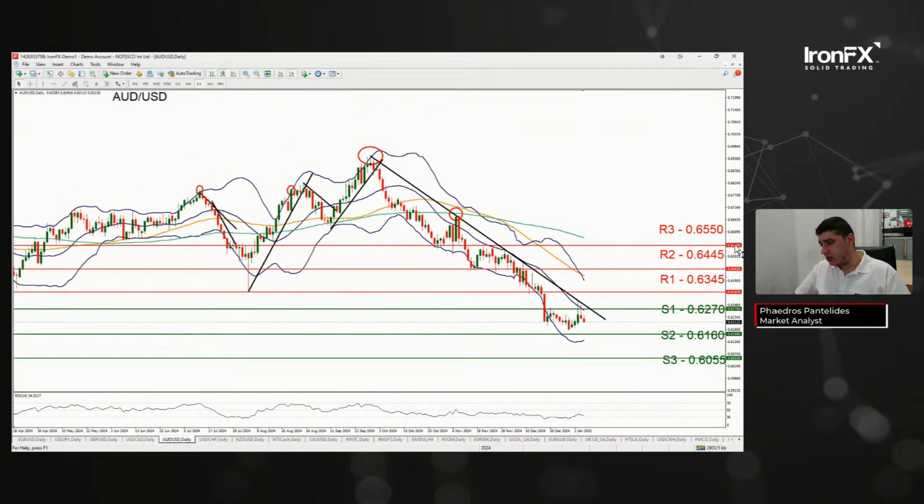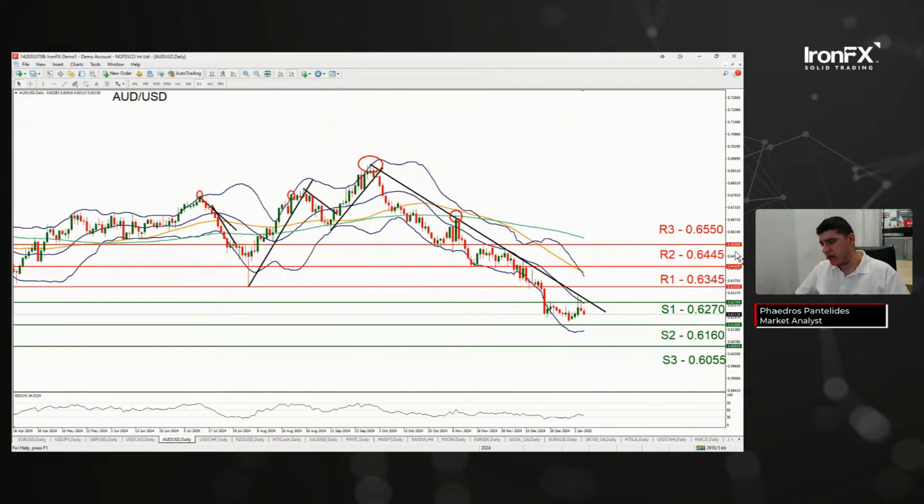For the Aussie, we're seeing the dollar strengthen. The meeting earlier on today feels to have been relatively insignificant. The downwards moving trend line continues to be valid, so we are maintaining a bearish outlook for the Aussie. It didn't exactly act as a resistance, though the trend line is close to it on the Bollinger Bands. RSI is at 34. Target could be at 0.6160.